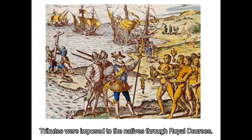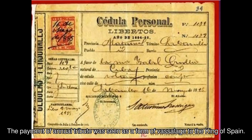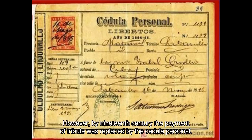Tributes were imposed on the natives through royal decrees. The payment of annual tribute was seen as a form of vassalage to the King of Spain. However, by the 19th century, the payment of tribute was replaced by the cédula personal.